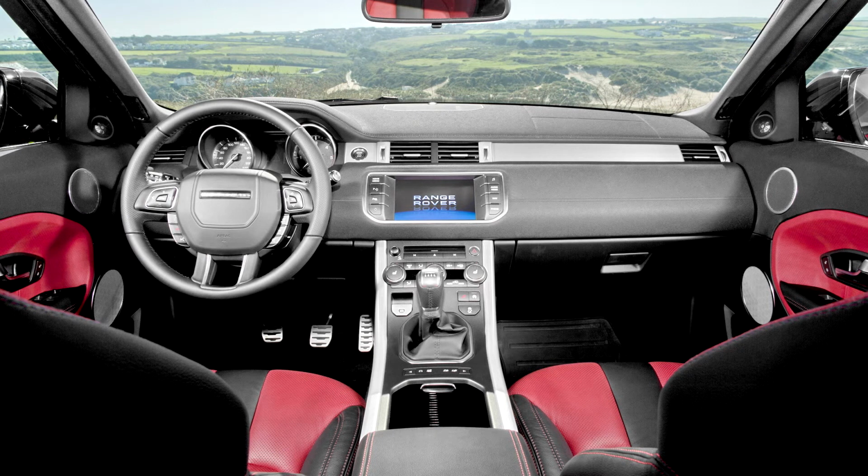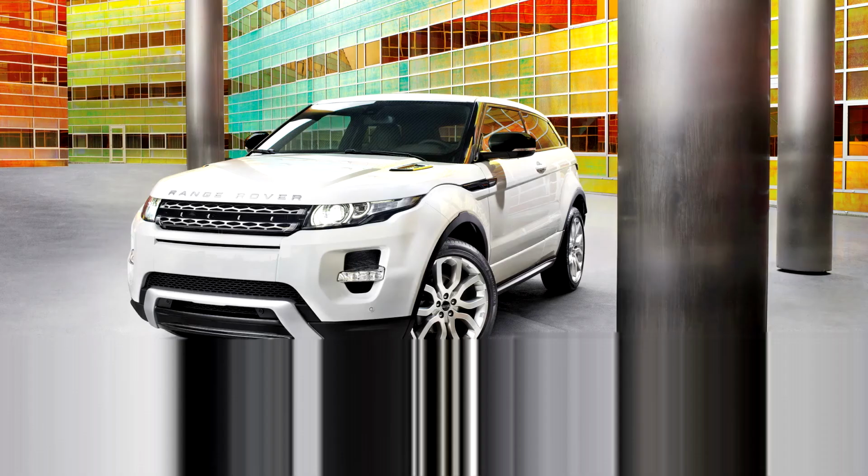3 engine options were originally available for the Evoque: 2 2.2-liter turbodiesels producing either 150 PS, 110 kilowatts, 148 bhp, or 190 PS, 140 kilowatts, 187 bhp, and a 2-liter 240 PS, 177 kilowatts, 237 bhp, turbocharged petrol engine.